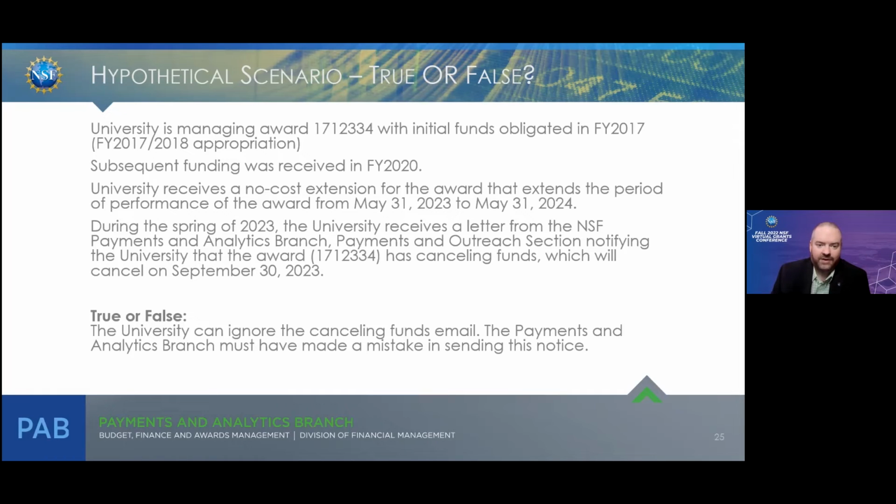The university received a no-cost extension for the award that extends the period of performance from May 31st, 2023 to May 31st of 2024. However, during the spring of 2023, the university receives a letter from our branch notifying the university that the award has canceling funds, which will cancel September 30th of 2023. Think to yourself, true or false? Can the university just ignore the canceling funds? The Payments and Analytics branch must have made a mistake in sending the notice, because we have a new end date extending past September 30th, 2023.